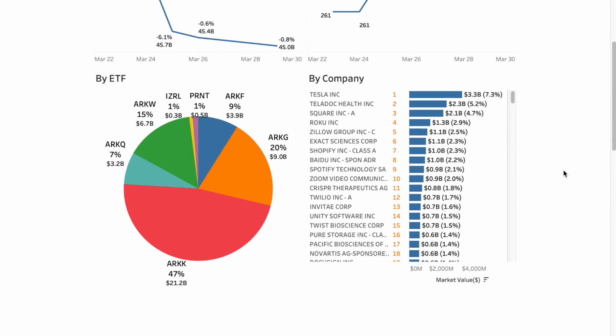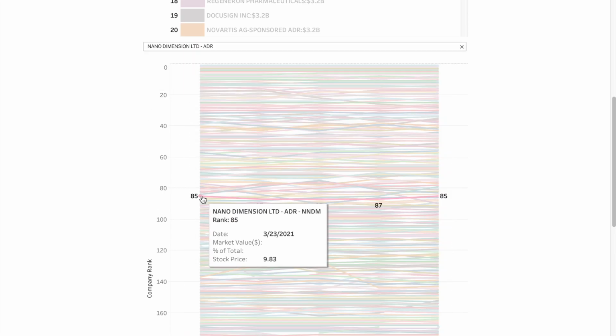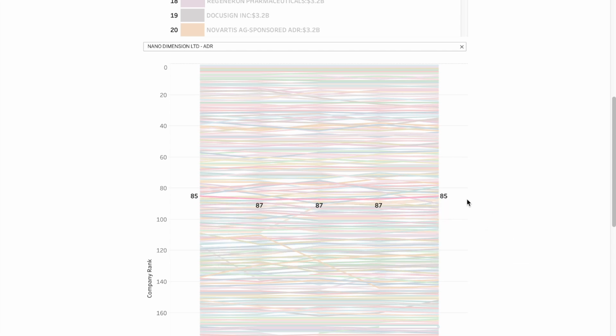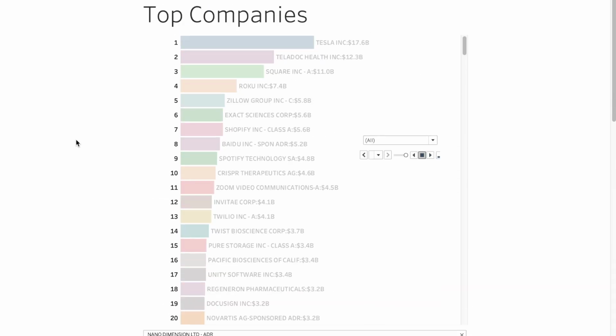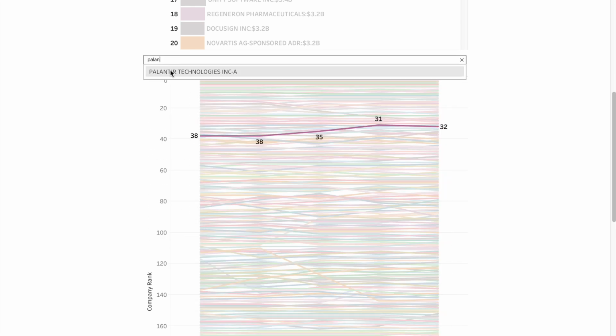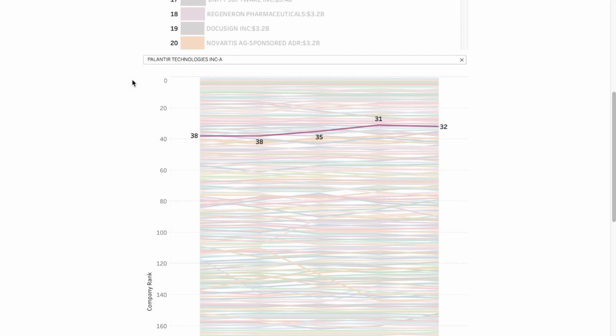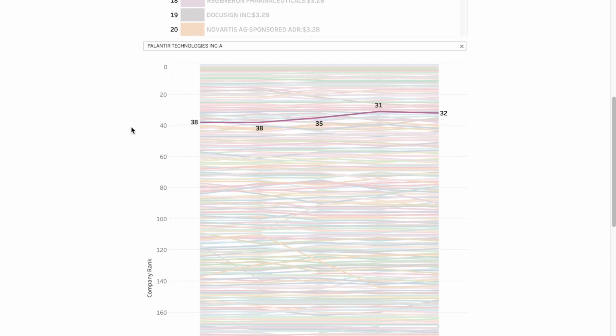Please let me know if you want me to focus on any one particular company. I can do that. In fact, let me show you quickly this thing, Nanodimension. The ranking of Nanodimension in the past 7 days has been pretty consistent, hardly down, hardly up. It started at 85, went down a little bit, and came back to 85. So that's one more thing that we can do here, take a look at the ranking of so many companies. I can select a much wider date range and try to see how it has been rising up the ranks. So Palantir in the past week started with rank 38 in the overall fund and reached rank 32. But if you select a much bigger date range, Palantir started from somewhere around rank 100 and reached 32. So let me know in comments if there is any other company that you want me to focus on. I can show you their rankings, and how much ARK has invested in it, what all ETFs it's invested in.